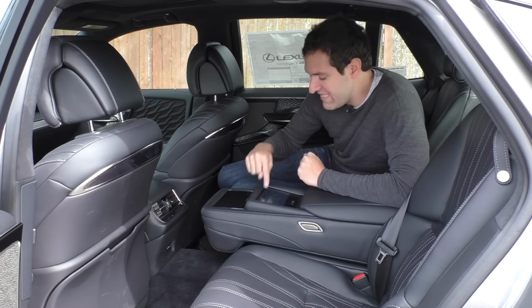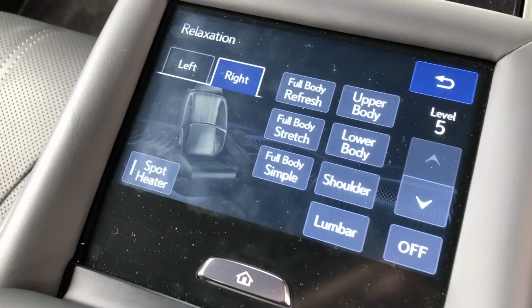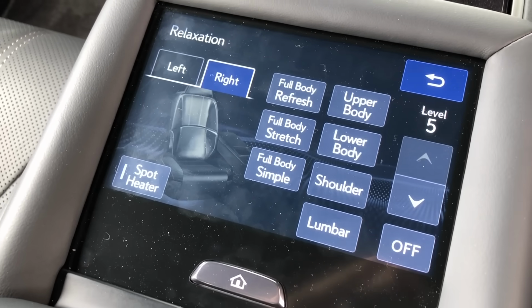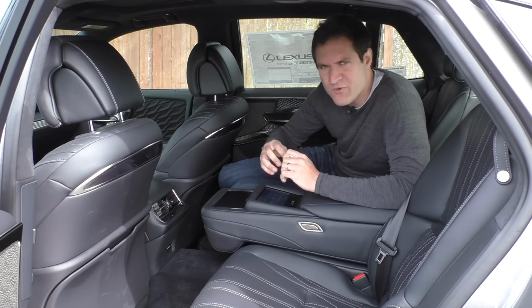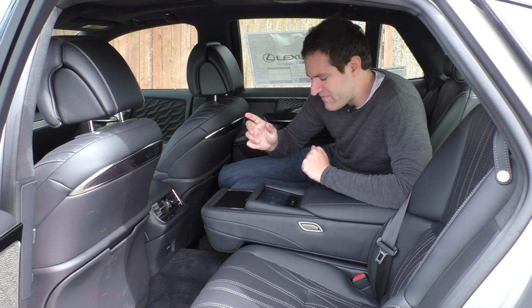Next up, you can go into relaxation, and you can get a massage while you're being driven down the road. And old massaging seats were just like these little things in the back of the seat that would kind of come up and push on you. This is way better than that. It almost actually feels like a massage.